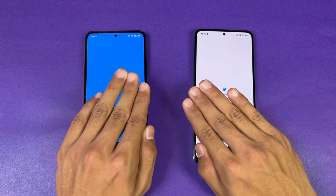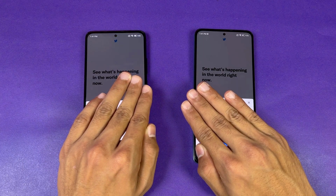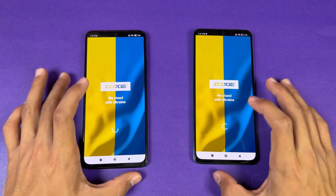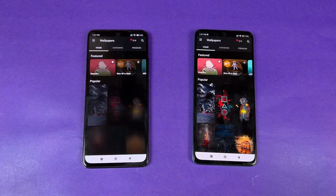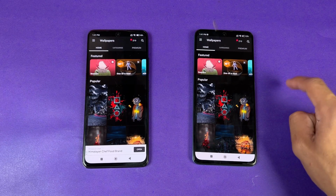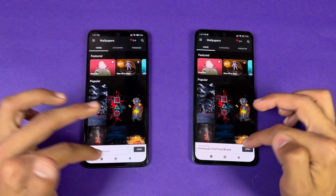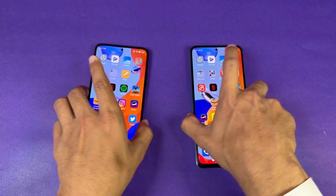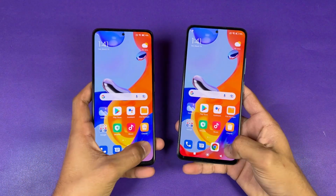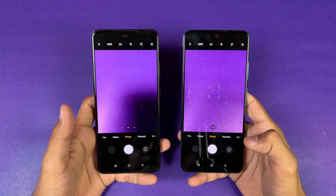Now let's open up Twitter, and that is a little more faster on the Redmi Note 11 Pro 6GB of RAM variant. Now let's open up Zedge, and Zedge is faster on the Redmi Note 11 Pro 6GB of RAM. Now let's see the scrolling, and that is really smooth on both phones. So last, launching the cameras on both phones, the default camera application. Now let's see who is faster. Both phones open up exactly the same.